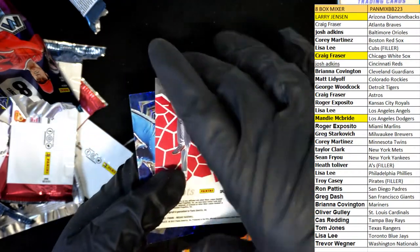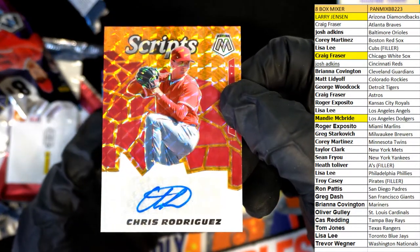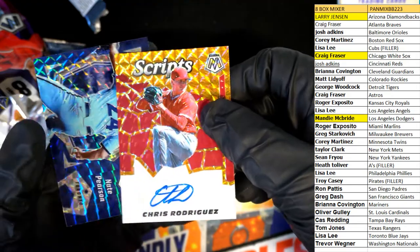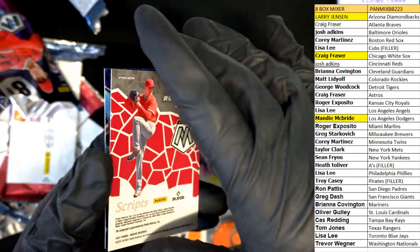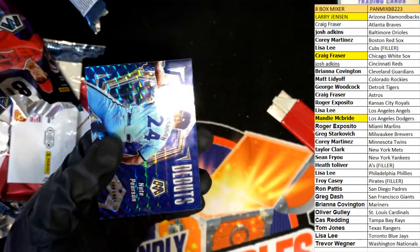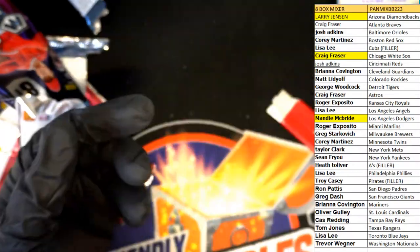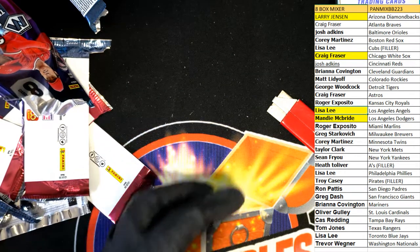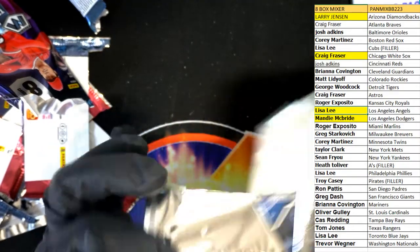All right, our autograph in this box break is a Scripps Chris Rodriguez for the Angels. Very nice, Scripps. And here's a Nate Peterson, Toronto. So Lisa L picking up one there. Congrats, Lisa. Here's a bonus pack.